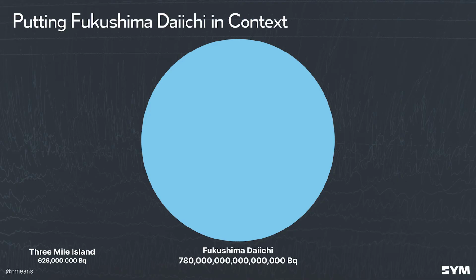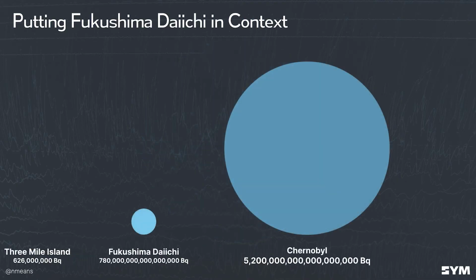Now onto the worst reactor disaster of all time, Chernobyl. The Soviet RBMK reactor design famously had no containment of any kind. So when it exploded, there was nothing to keep all of that radiation from going straight up into the atmosphere, to the tune of 5.2 exabecquerels, about 7 times as much as Fukushima.